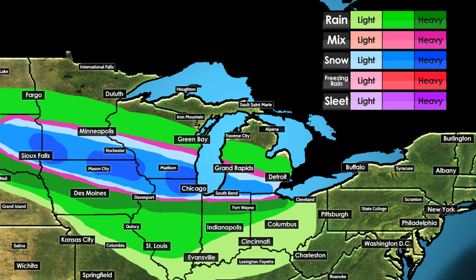Anyway, the main story this week is we have a very, very late season snowstorm from parts of North Dakota through South Dakota, all the way over, and you see this band here, into Michigan. There's a low pressure system that's starting to set up over there that will begin to unleash rain and snow starting late Friday night going into Saturday morning.